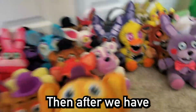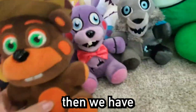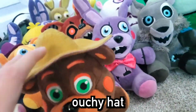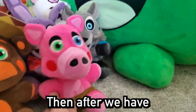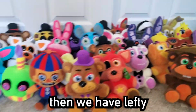Then after we have Orville the elephant, a very nice elephant. Then we have El Chip with his very ouchie hat. That hat actually cut me, I'm pretty sure, once when I was sleeping. It is very sharp for some reason. Then after we have Pig Patch. Then we have Lefty.